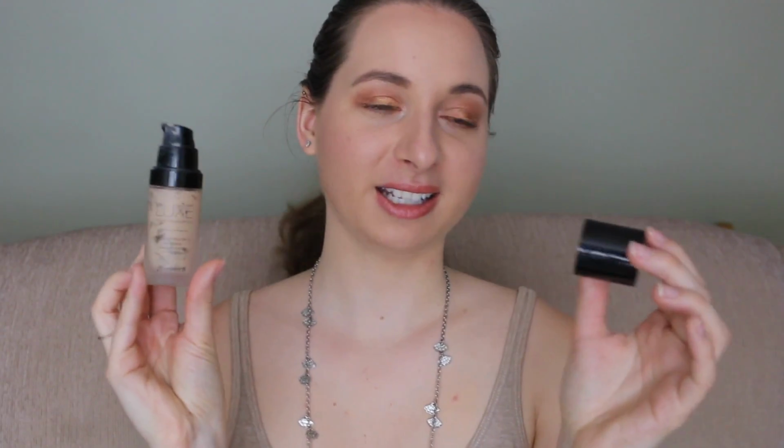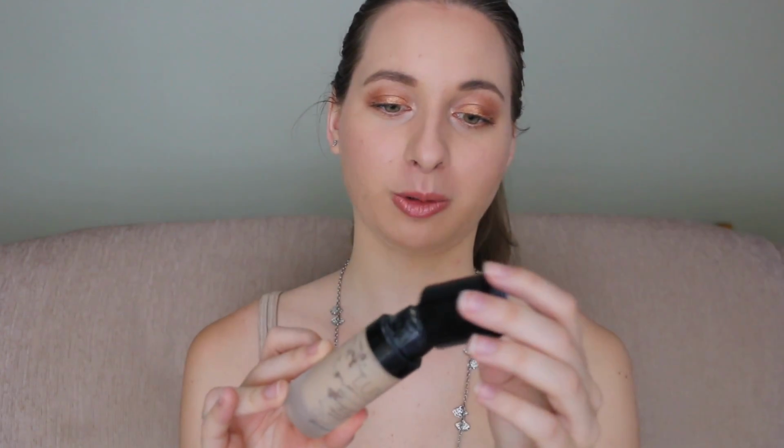So this foundation did come with a pump dispenser, which I think all liquid foundations should come with. It just makes it so much easier to use. And I was in the shade Naturel, and this foundation is made in the USA. It's really great quality. It's on the more expensive side, but I definitely think it's worth the splurge.